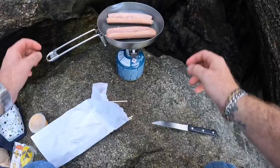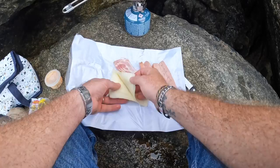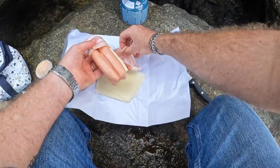Okay. Now these sausages, what I wanna do is fill them with a little bit of cheese. So like this. Then this one is going on top of that one. So it's like a sausage cheese sandwich. And then we're gonna wrap this thing in bacon. Wrap it up in bacon. Oh my goodness.